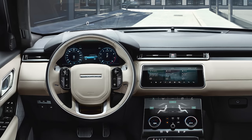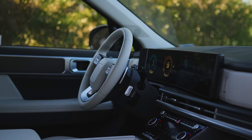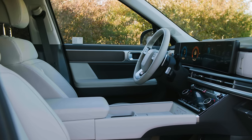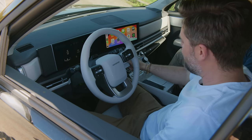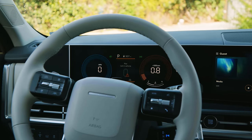It is actually very nice in here. Oh, it's extremely nice in here. I really like the white leathers. I really like the way that it's put together. I like the design. Considering this is not the Limited or the Calligraphy, this is just the SEL, so that's one fancier than the SE. It's very simple. It all makes sense. The little gear selector down here is easy to use. I like the gauge cluster too. It's pretty cool. Why did my window go down? I accidentally hit your window button there. Yeah, there you go.